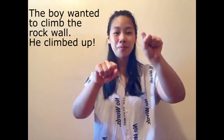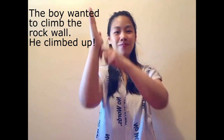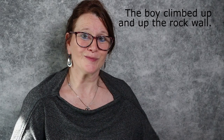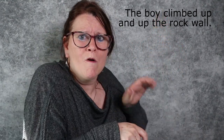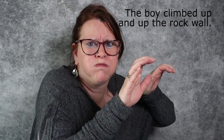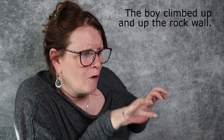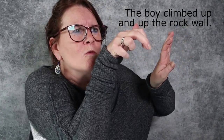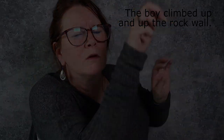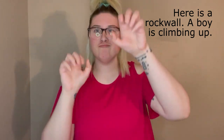A boy was extremely motivated to try the rock climbing wall, so he did it. There's a rock wall that the boy is climbing up. He holds on to the rocks and makes his way up, holding on and letting go to each rock as he goes up to the top of the rock wall. That boy is skilled in his holding on and climbing.